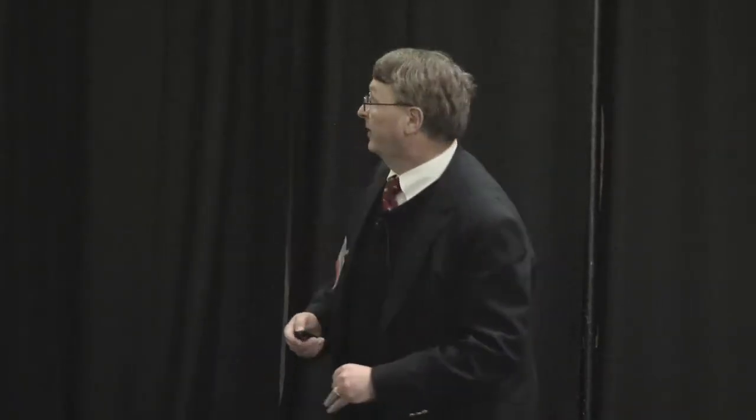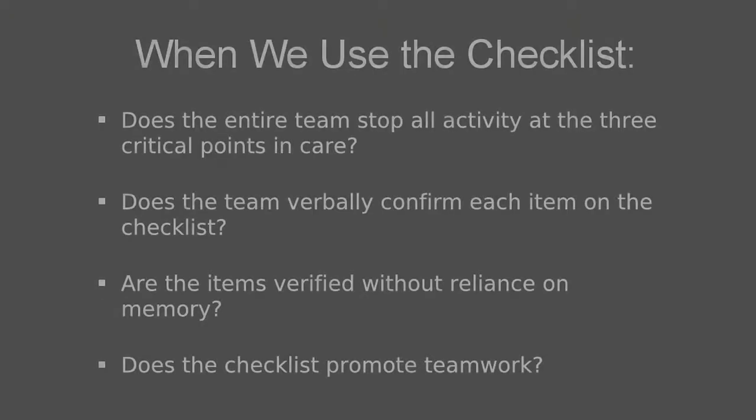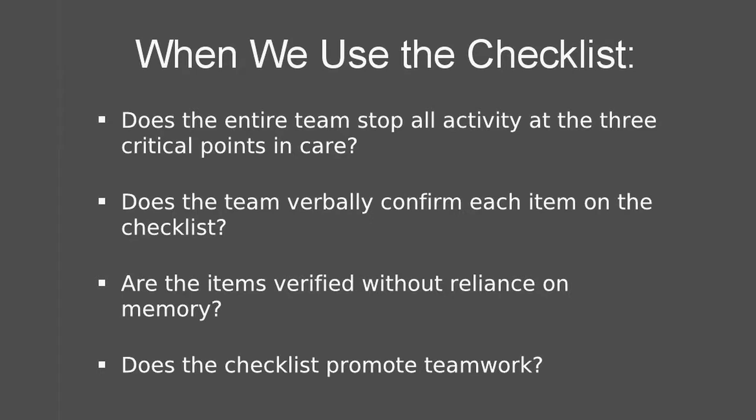These are three or four questions that you can ask yourself when you're all done and you're putting it in your operating room. Am I doing the checklist or not? Okay? So let's see if you can answer all these questions in the affirmative. Does the entire team stop all activity at the three critical points in the case? Do you guys all think that that happens every time? Or are people fiddling in the corners and counting sponges?